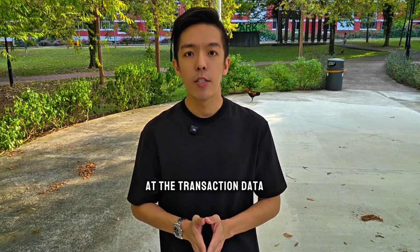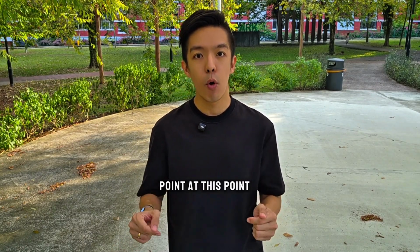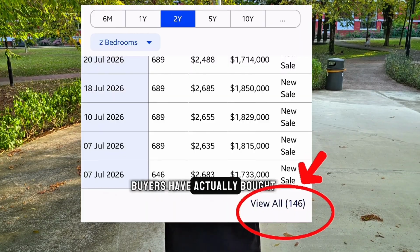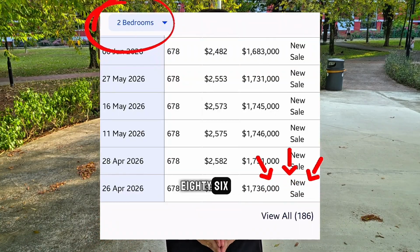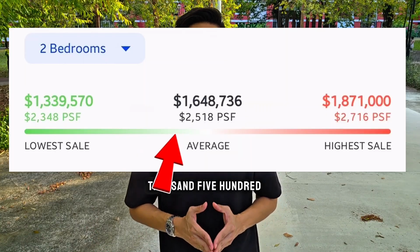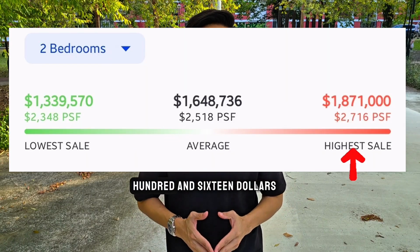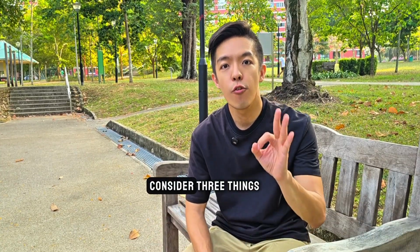But then, I look at the transaction data. A 2,700 PSF entry point at this point in time places my friend at the higher end of buyer entries for this project. Over 140 buyers have actually bought in below this price point. And there's another factor to consider. Just nearby, a project launched earlier sold 186 2-bedded units at an average of 2,518 PSF, with the highest sale at $2,716.